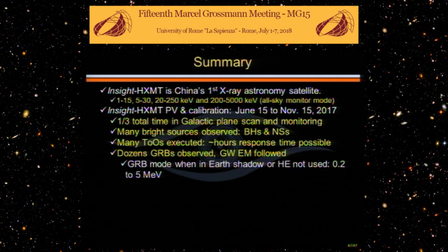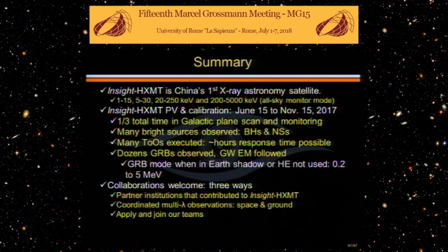The Galactic plane is well scanned by us, and we spent a lot of time on that. Many bright sources were observed by us using pointed observations, which could be either black hole or neutron star X-ray binary systems. We also executed a lot of TOO observations, and roughly 100 GRBs have been detected by us so far. And of course, international collaborations are very welcome.